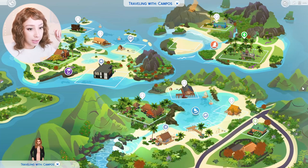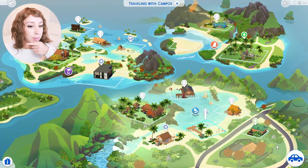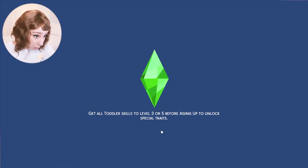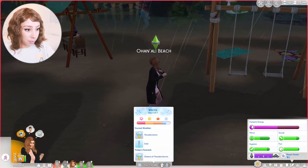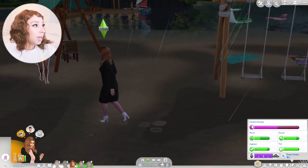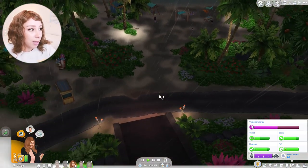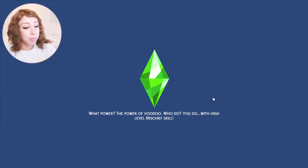Maybe we can find some more collectibles here as well for the lot. I'm just gonna get her to go to this Ohanali Beach. I know that a lot of people go there. Even though it's really late at night, hopefully she can meet some people. Oh, thunderstorm. Great. Well, we all know that she's a mermaid, but I'm not really interested in her. I would rather find someone who is custom made.